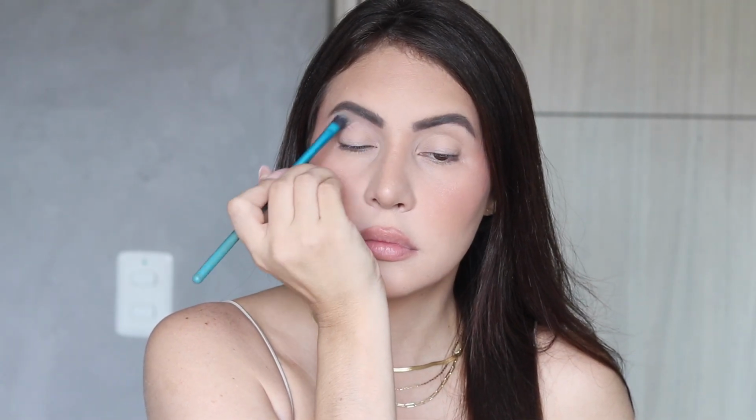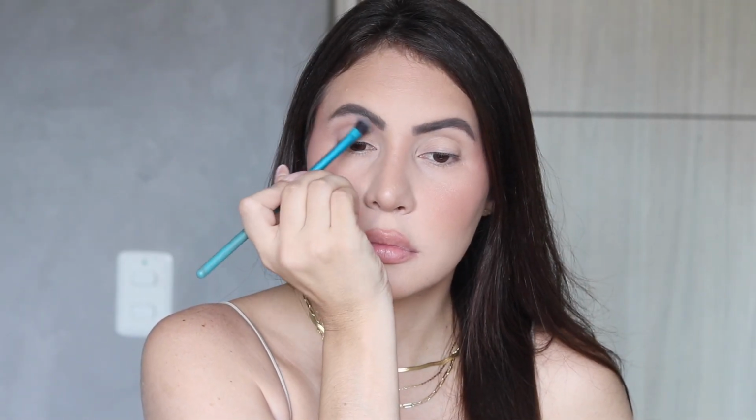Something I love about the caviar sticks is that they not only stay put, but they're easy to blend, and also you can use as many caviar sticks on top of one another and they layer beautifully and they blend together beautifully. But what I recommend is that you use one shade at a time and one eye at a time, because if they set, they won't budge.